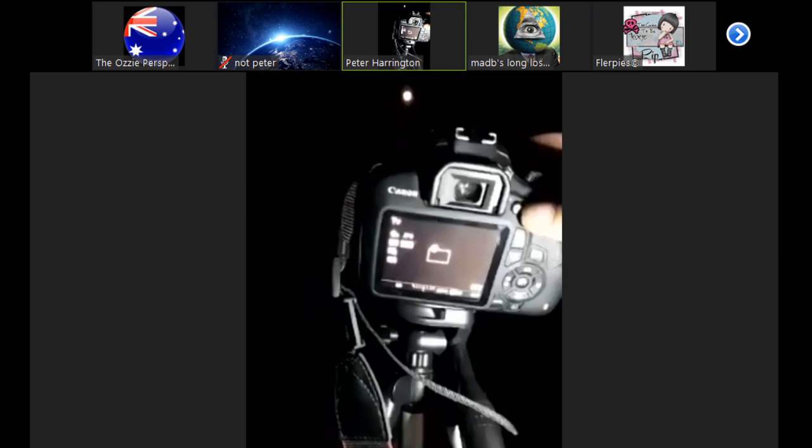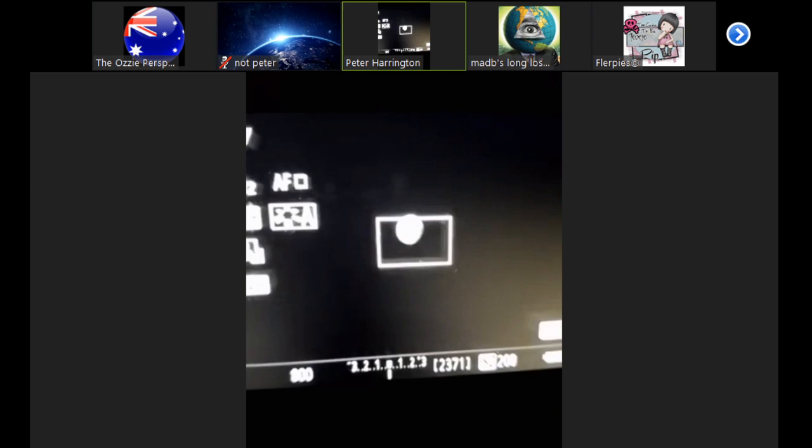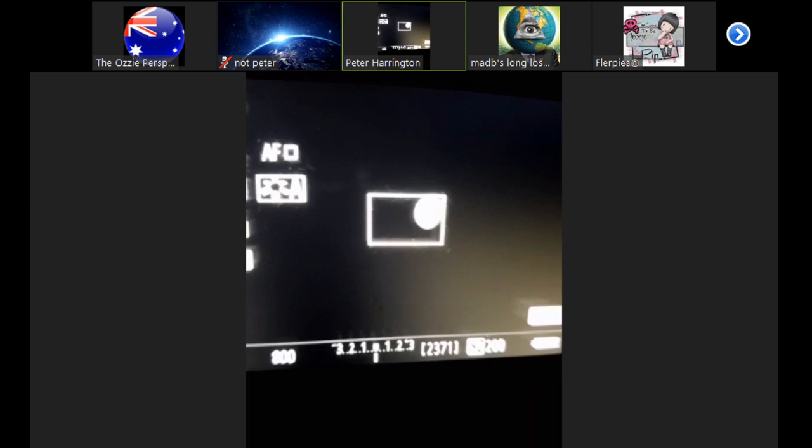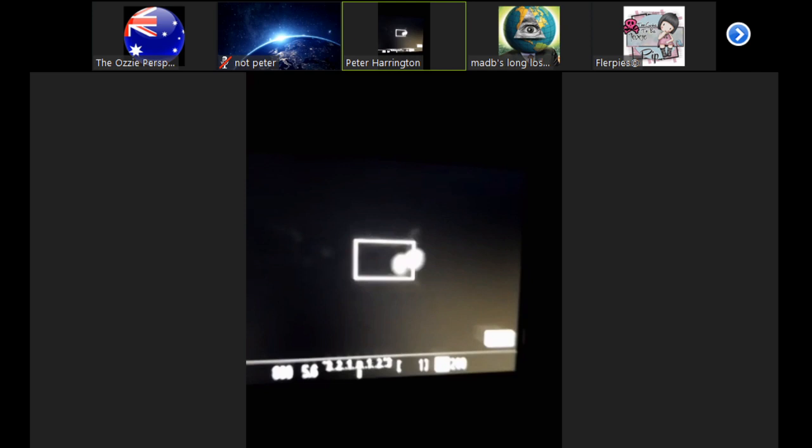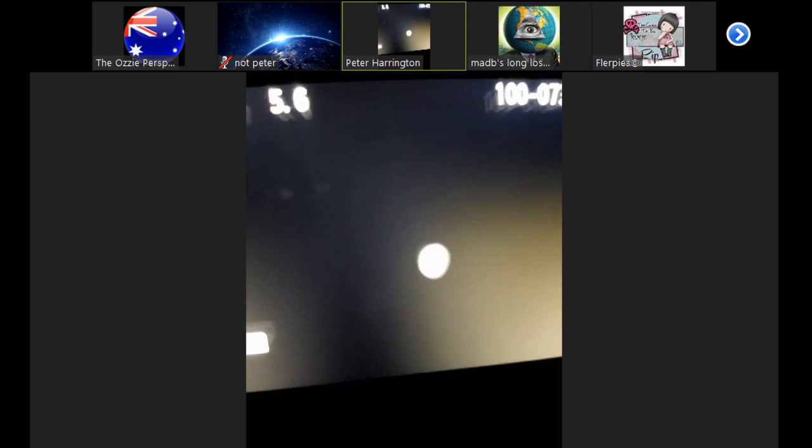So hang on. Can you see the moon in the screen of the camera? It's a bit shitty, but it's meant to be in the square though, isn't it? As soon as you touch it, out it goes. It's got to be out of the square for Travis. Take the photo. Go. That's it. Beautiful. That's a perfect illustration of how it's still come out.